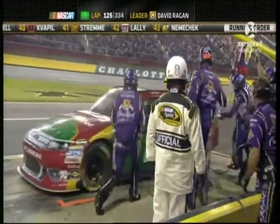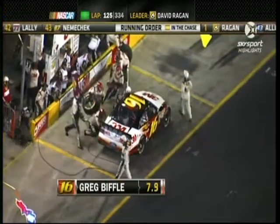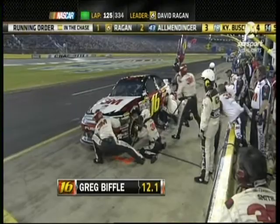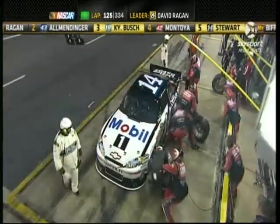Greg Biffle extremely happy with his race car. No changes on it whatsoever. Just 4 new tires and a load of Sunoco race fuel for Biffle. Team now completing its work on the left side of that car. Dropping off the jack, away, Doc.